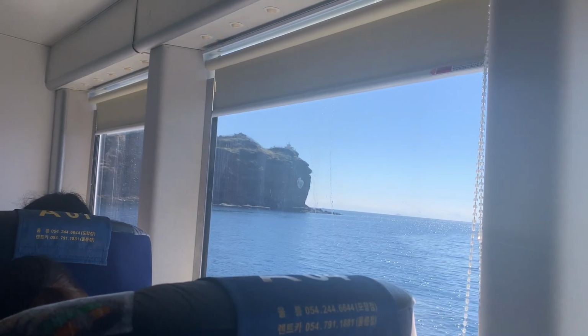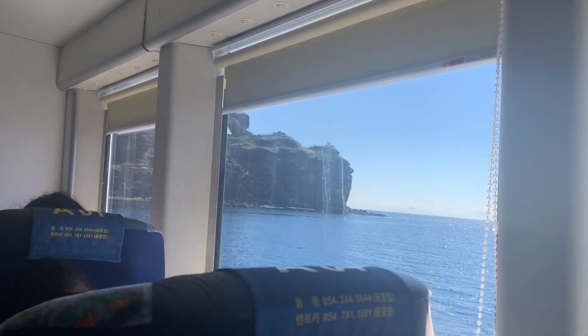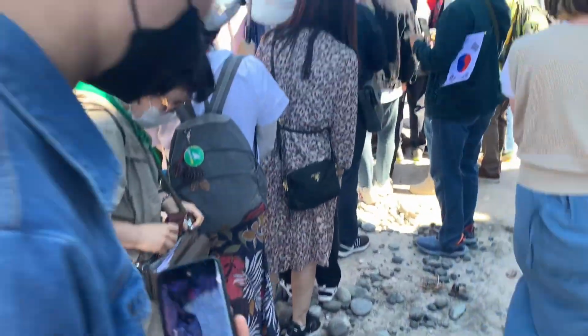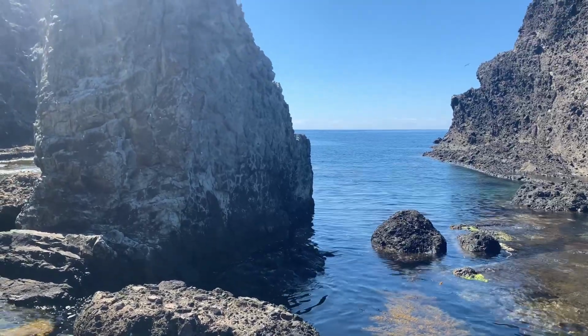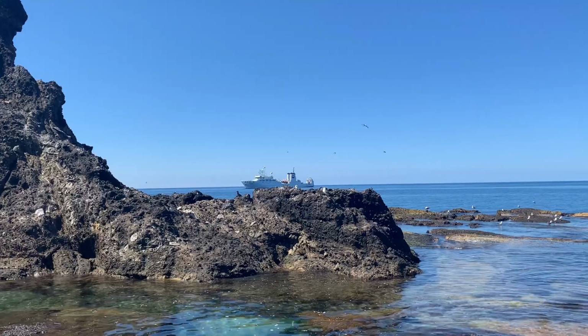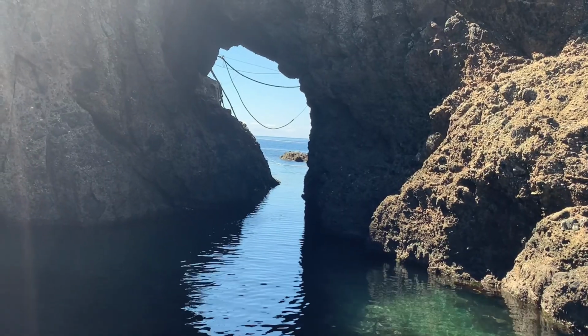So Dokdo itself appears to be pretty small, especially if you compare it to Ulleungdo. However, these islets are actually only the peaks of big underwater mountains. The most amazing thing about this is that the water is so clear and so blue, you can actually see parts of the main formations below the water's surface.